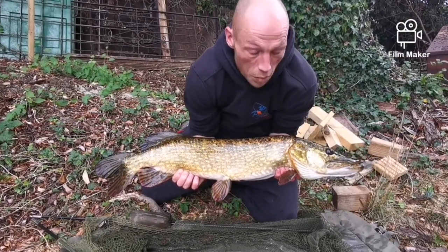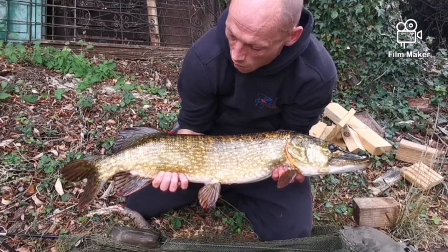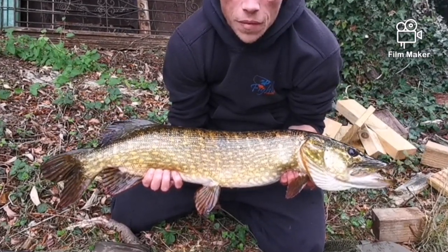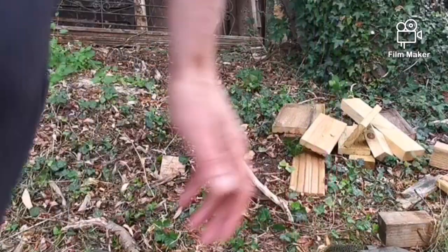I'm not going to keep it out long, but I did live bait. I had no choice. This thing kept on coming in my swim, with a crazy jump in the water out one of my baits, a rudd I had on the float. So I was like, right, gotta catch him. Bing, bang, bosh.